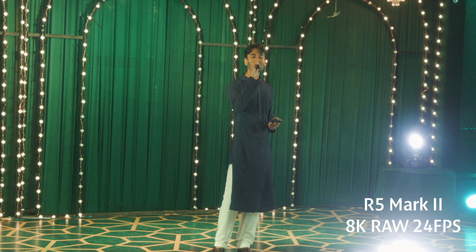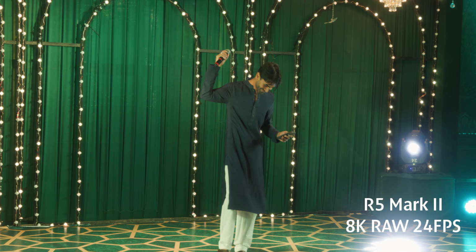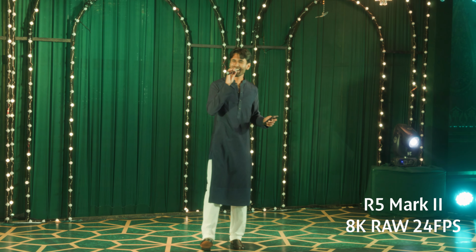Now so far when it comes to battery life on the R5 Mark II, I find it to be a lot better compared to the R5C, mainly because we're not using the cinema operating system. Now with the R5C using the cinema operating system, it sucks up a lot more power and it just drains the battery way more compared to the photo operating system.